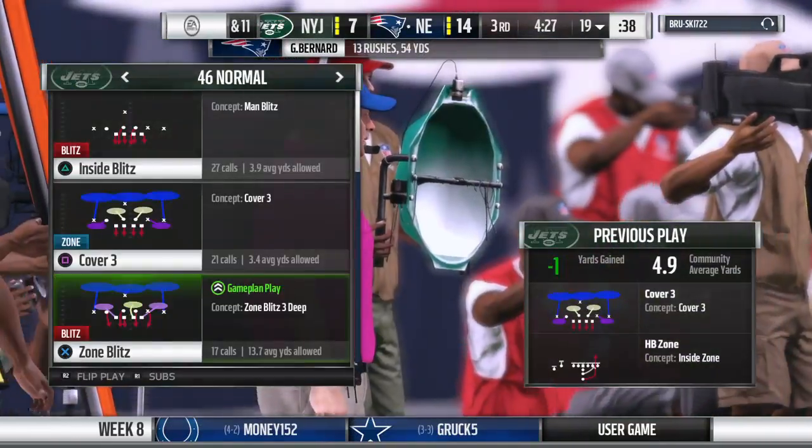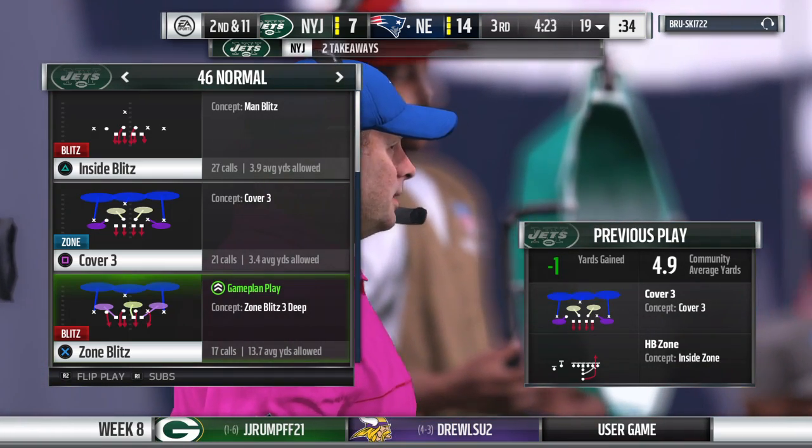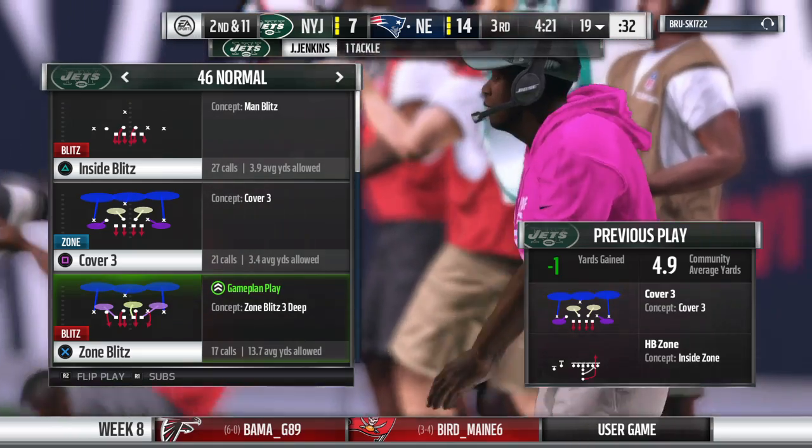And he will lose yardage on the play, back at his own 19-yard line. It's a loss of a yard there, and now second down.